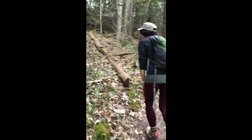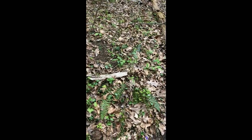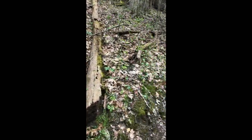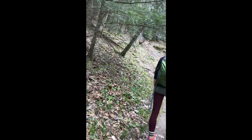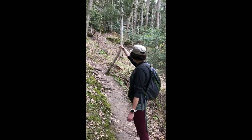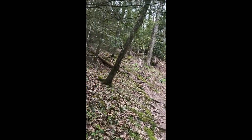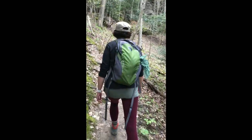You look around, check this out. Little baby ferns growing. Whew. Yeah, look at this ahead. So that's the rock formation we're going to check out at the top of the hill, but yeah, it's a journey getting there.